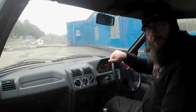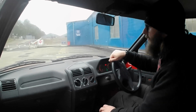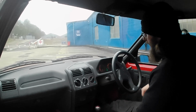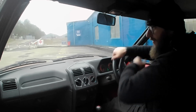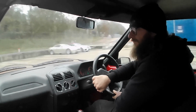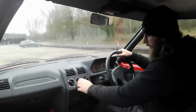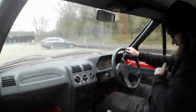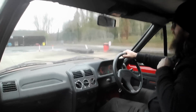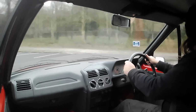But yeah, with that being said, let's spin around, because I'm pointing the wrong way, go up that way, and let's get out of here. Power steering, optional. Let's get some exits this way.